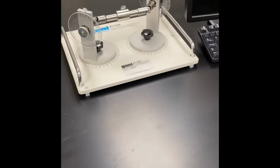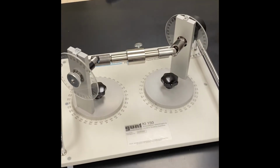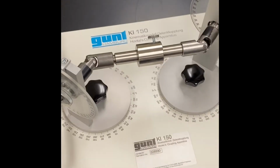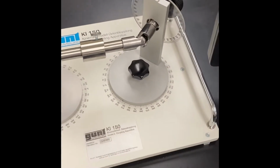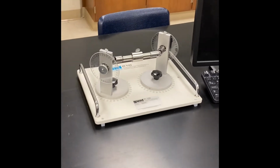Two Hooke's coupling or universal joints are used in experiment 4 to demonstrate how the various orientations of the joints cause different offset angles between the input and the output shafts.